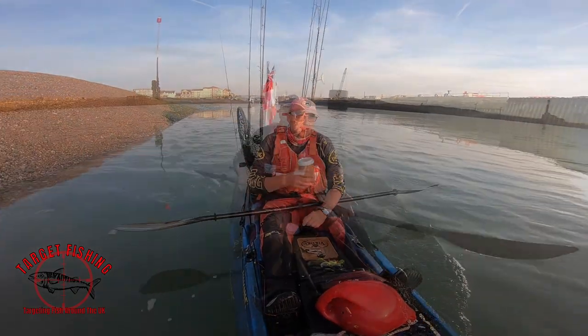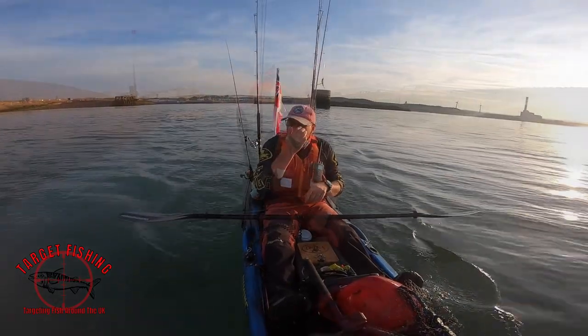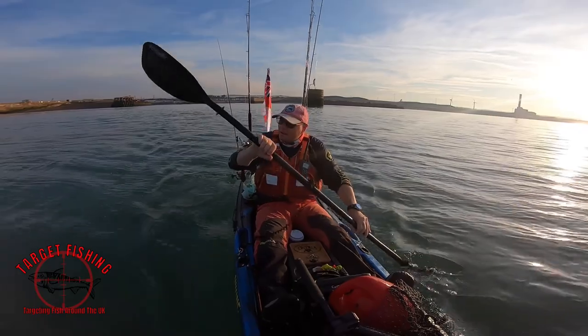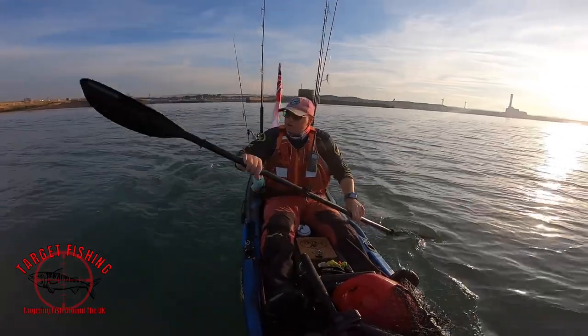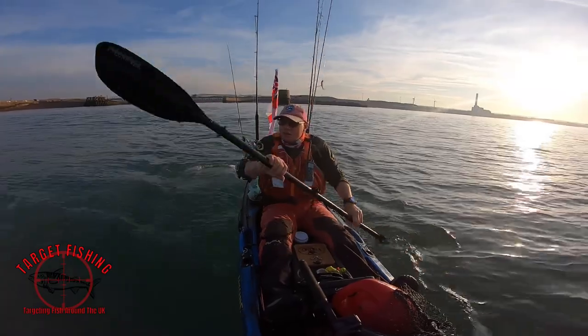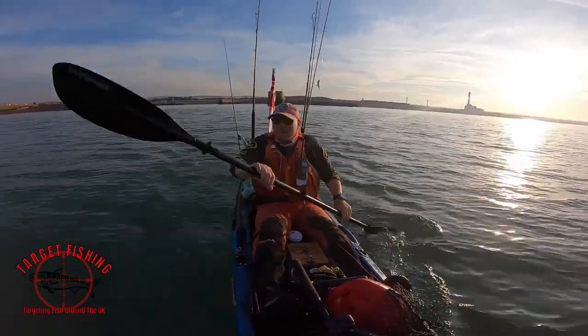So my plan today is to tow lures all the way out to the wreck, about 2 miles out. And then basically do a triangle, and then there's a reef over by the Church of the Good Shepherd. So I'll then tow lures back to there. I'll probably fish around the wreck at anchor for a bit, if it's not too choppy. So we can take some bass on live baits.